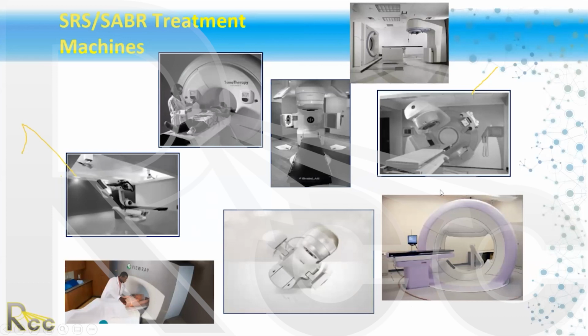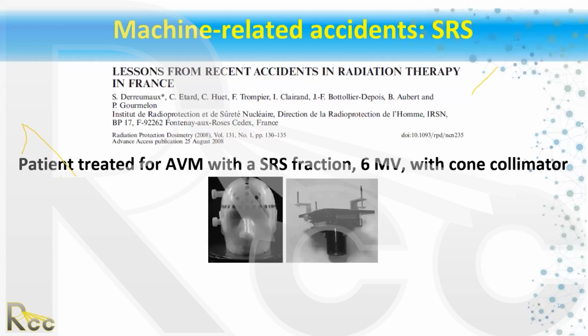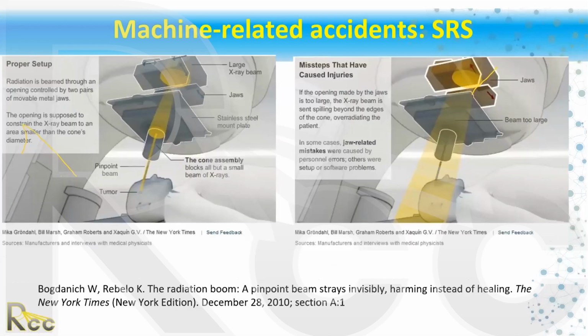Treatment mistakes can also occur with these technologies, and this is another example from this paper that I shared earlier in France. This was a mistake with a patient with an arteriovenous malformation treated with SRS fractionation, 6 MV with cone collimator. When they were trying to communicate what the backup collimators have to be set to, with some systems, when you start integrating different cone systems with linear accelerators, you have to set up the backup jaws to a certain location. Otherwise, you're going to get leakage radiation, which can be significant. In this case, the collimator should have been set to 40 by 40 millimeters, right? They were set to 40 by 40 centimeters. You can imagine the issue from that.